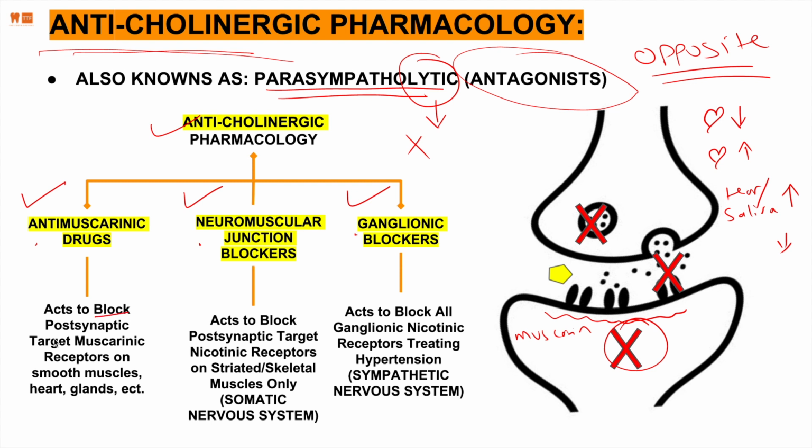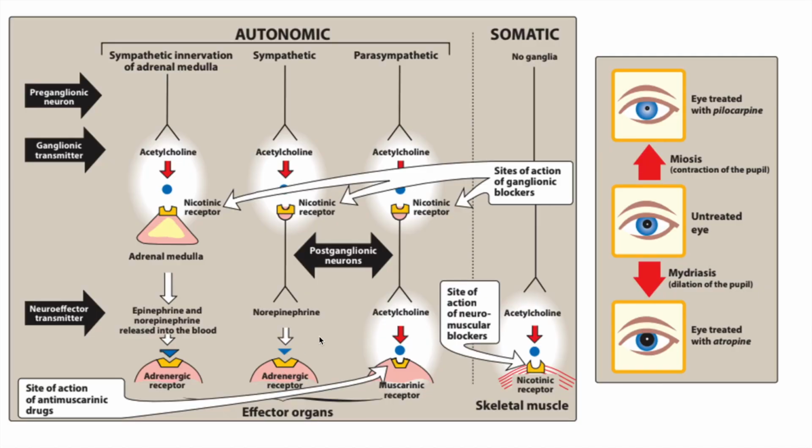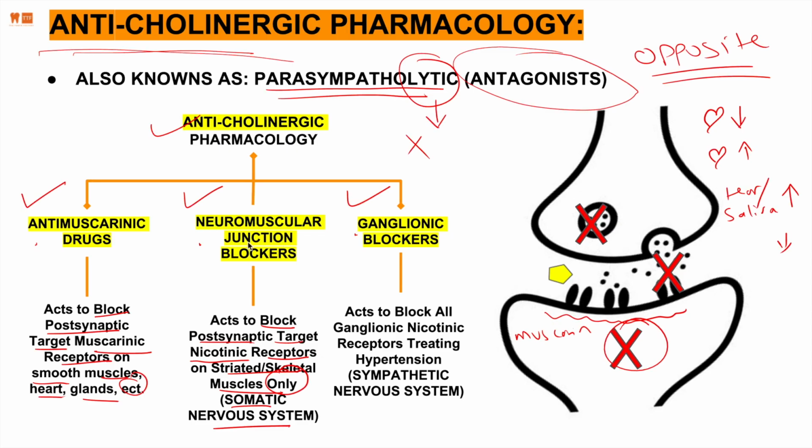Antimuscarinic drugs act to block the postsynaptic targets, such as muscarinic receptors, on various sites, such as smooth muscles, heart, and glands, etc. While neuromuscular junction blockers will act to block the postsynaptic targets on nicotinic receptors located on skeletal muscles only. That's the somatic nervous system. So remember, when we were talking about the somatic nervous system, we had acetylcholine being used to skeletal muscles. Their receptor was the nicotinic receptor. Therefore, the neuromuscular junction blockers will block nicotinic receptors at skeletal muscles, only at the somatic nervous system.